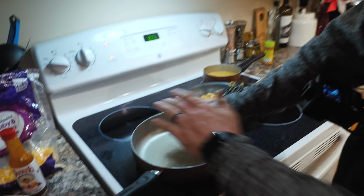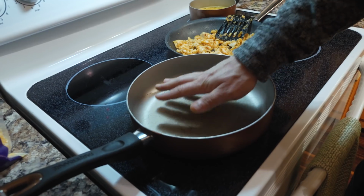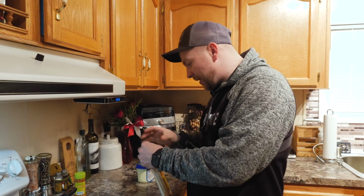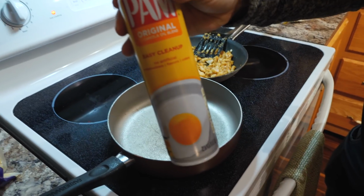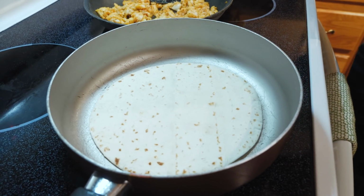Okay, then what I've been doing over here, guys, we want to get this other pan heated up so we can warm our little tortilla shells up. Pam. Oh yeah. So I'm gonna heat up my tortilla.